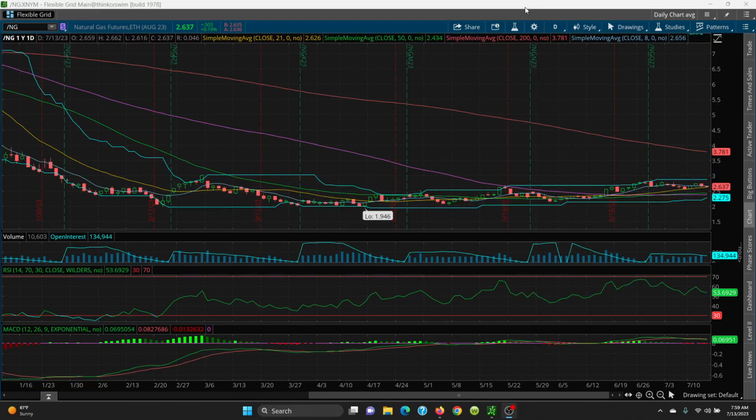Crude is looking really good here. Technology is really looking really good here. But if you want to play a natty, you just have to be very patient and take small scalps until this can get going one way or the other.